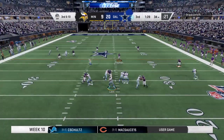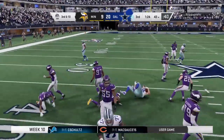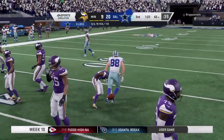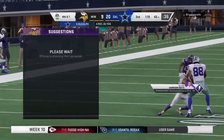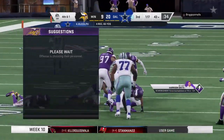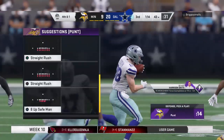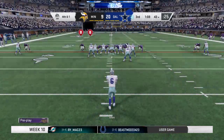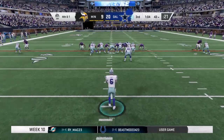On 3rd down, Cousins, and this one is hauled in by Rudolph. And they're going to mark him down short, maybe by about a yard, if that. They do get 9, but it leads to 4th down. One of the money routes for any offense, the drag route. So tough to defend because the receiver can stop at any point and make himself available to the quarterback.